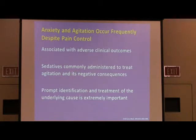So anxiety and agitation is actually associated with adverse clinical outcomes in ICU patients, where sedatives are commonly administered to treat agitation. Because historically, we just don't want to deal with it. A sleeping patient is a happy patient, is what I always heard from the nurses. Especially, there's data for nocturnal increasing of sedation significantly to make the patient sleep. And then finally, prompt identification and treatment of the underlying cause is extremely important. I'll go into that right now.